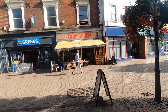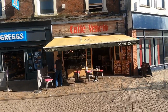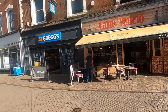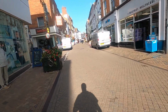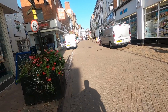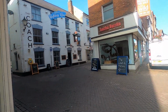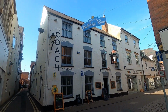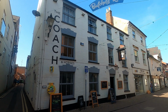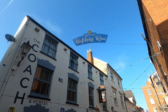Come out here onto one of the other pedestrianised streets. Normal sort of places you expect to see, like the Greggs pie shop. Also, this street has some nice flowers on it. This is an interesting road down here. This actually used to also have a cross. This is called Butcher's Row. And it used to have Butcher's Cross on this street.